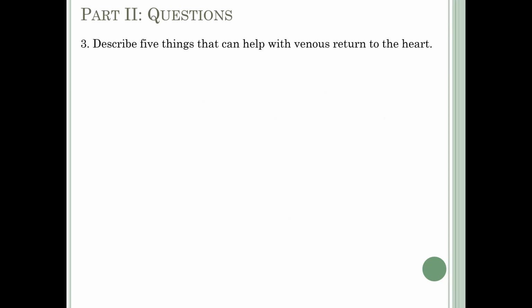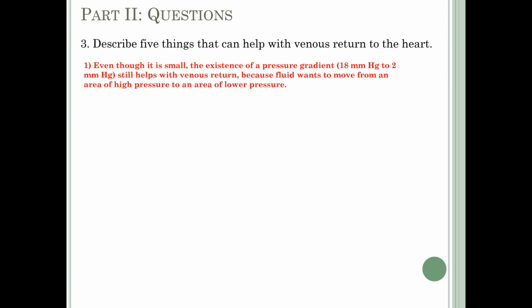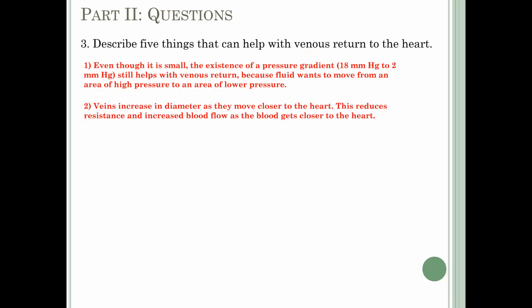Number 3, describe 5 things that can help with venous return to the heart. Number 1, even though it is small, the existence of a pressure gradient, so from 18 millimeters mercury to 2 millimeters mercury, still helps with venous return because fluid wants to move from an area of high pressure to an area of low pressure. Number 2, veins increase in diameter as they move closer to the heart, with the inferior vena cava and superior vena cava having the largest diameter. This reduces resistance and increases blood flow as the blood gets closer to the heart.